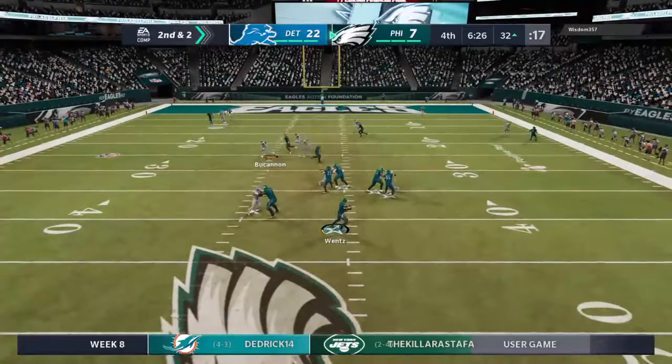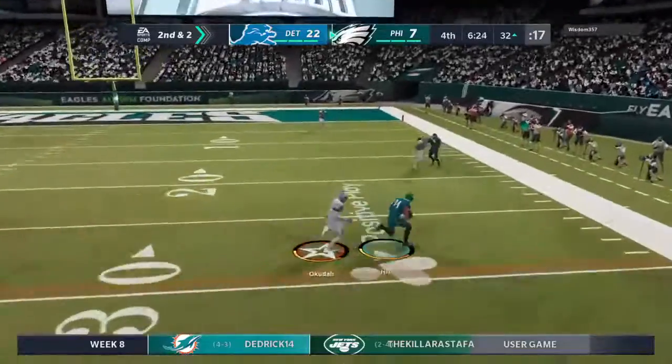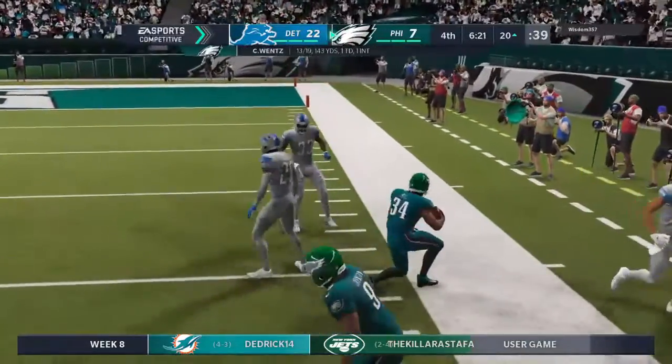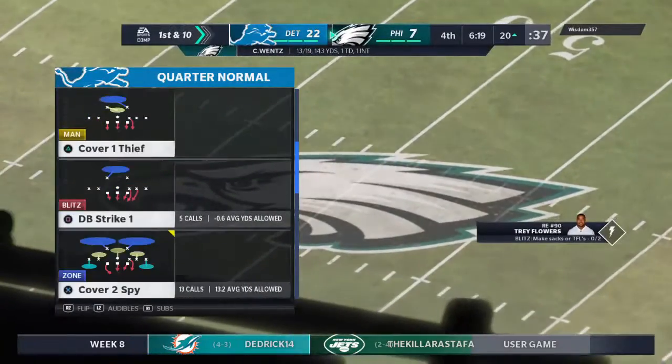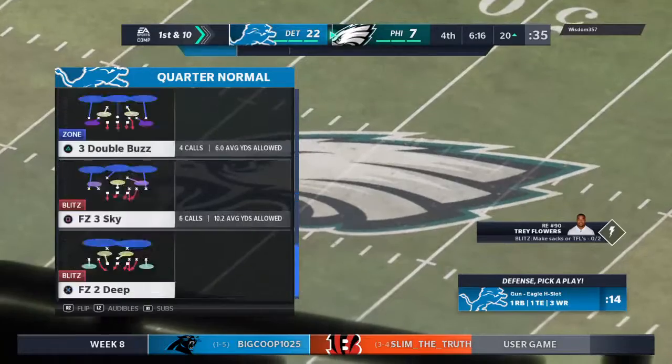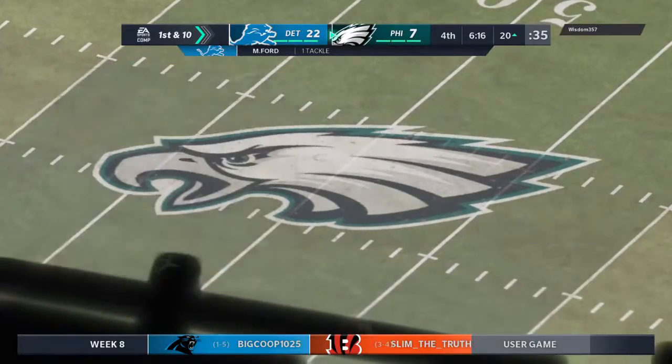Wentz now to throw. And he's got his man out of the backfield. That's complete. And it's going to be another first down as they'll get him to the ground at the Lions' 20-yard line. 12 yards there and a first down. 10 at the 20-yard line.